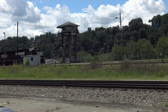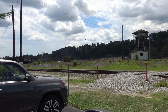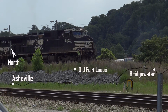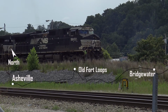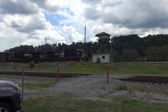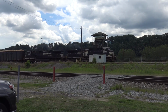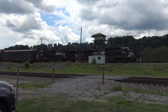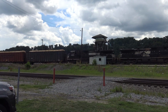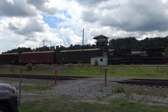And just when I thought things were dying down, in came local P87. This is a daily job from Asheville to Bridgewater, a wood chip loadout on the other side of the mountain and over the Old Fort loops. With NS adopting PSR initiatives, the railroad discontinued road trains over the loops in May of 2020. P87 is the only daylight local to traverse Old Fort, so I was kinda disappointed to see that I had missed my one chance at catching some action on the loops.